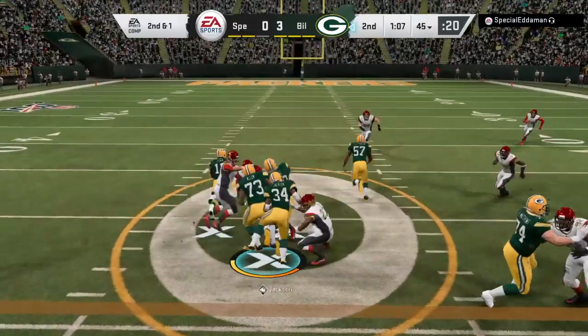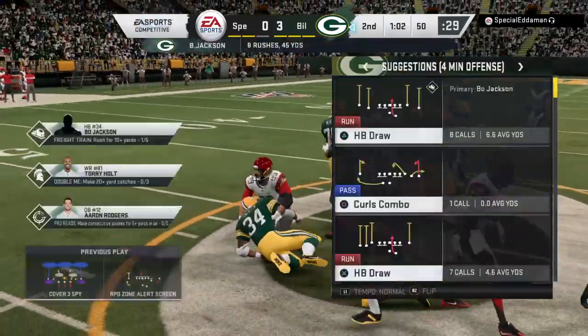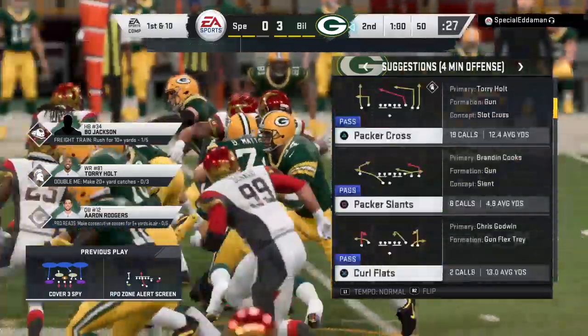They run with Jackson out of the gun, and he'll get it out to midfield. Let's say, yeah, they'll spot it right at midfield at the 50.